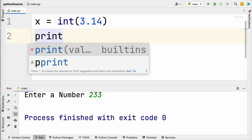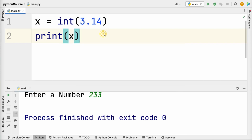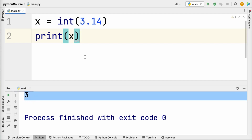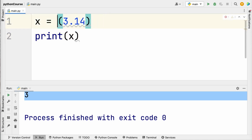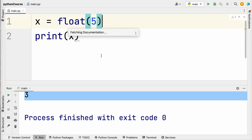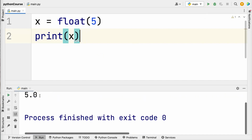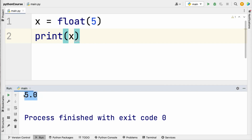If we print it, it will only print 3, not 3.14. Let's print it. So you can see it's printed as an integer. So the int function converts a number or a string to an integer. If we look into another example, we have 5, which is an integer. It will convert into a float and the output will be 5.0. Let's print it. So you can see it is converted into float.